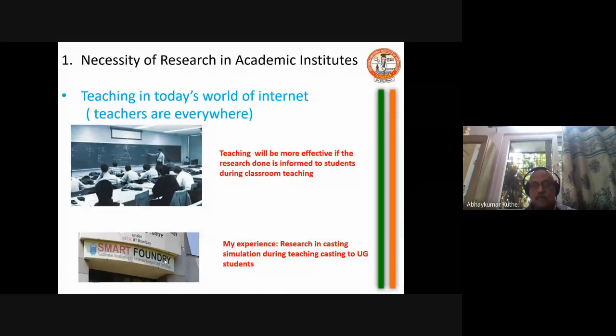This is what I have seen, that when I tell the students how we are using 3D printing in casting, how we use data analytics in casting, how we set the parameters, and what happens if during the operation something goes wrong, how exactly the other parameters are required to be set. This is not at all available anywhere on the net, but this is through your own experience. And that's why I mentioned here, if the teacher is doing any research in that particular subject, he should inform the students. The students will find that particular class very, very interesting.